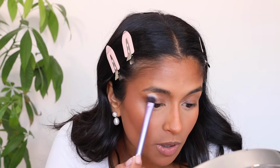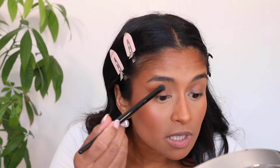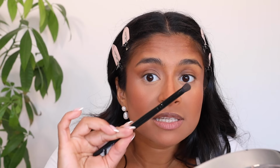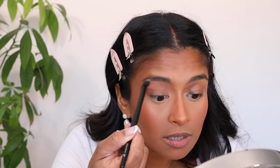And then again, I'm gonna go in with the fluffy brush and blend it out. I'm also gonna clean up because I feel like I put a little bit too much darkness right here. I'm just gonna take that domed brush that I did the lighter color with and just go right here and clean it up. So now it's the fun part. I'm gonna add a little bit of glitter to my eyes.